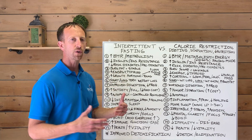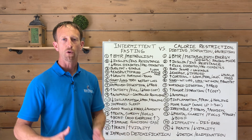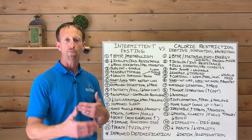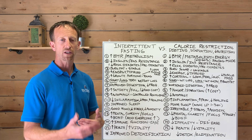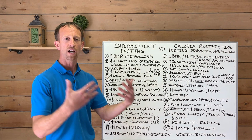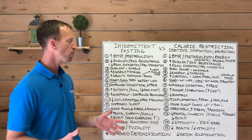It also helps to improve thyroid function, because when the body has a constant source of fuel from the food that you eat, and then during the fasting window, from the consumption of body fat to keep a fuel source readily available with lots of nutrients as well, the thyroid hormone gets this constant signal of keeping that metabolism healthy, so thyroid function often improves.